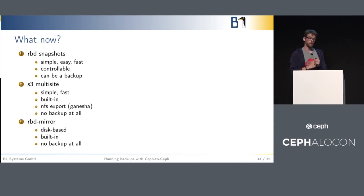The other thing that works really well for us is the S3 multi-site replication. For example, we run this setup with a Backy2 client, and it replicates all the data that comes in from Backy2 to a remote site. And that's it. But in the end, it's also RBD snapshots.